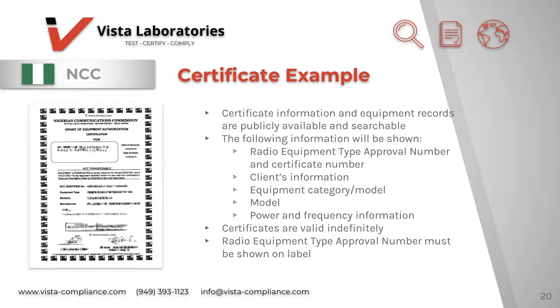The picture on the left is an example of an NCC type approval certificate. On the top center of the certificate is the radio equipment type approval number, which must be shown on the label. This is the part that says TA-year/certificate number. Information shown on the certificate includes the applicant's name, address, telephone number, and registration number, and the description of the device. The description of the device includes the category and model, and if applicable, the frequency range, ITU emission code, modulation, power output, channel spacing, and other features.